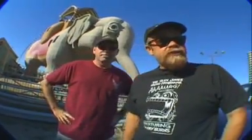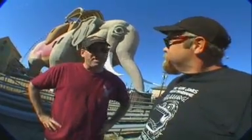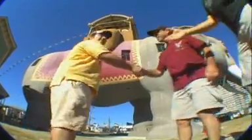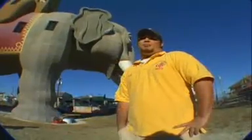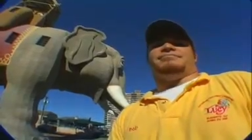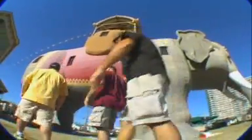So we're going to get the inside story from, well, inside the elephant. Ready? Let's go in. Start the stampede. Hi, Bob. Hi, guys. Welcome to Lucy. You ready for the tour? Absolutely. I'm Bob McGuigan of Northfield, New Jersey, and I'm the Assistant Director of Lucy the Margate Elephant. How does one get inside an elephant? Right through the door.